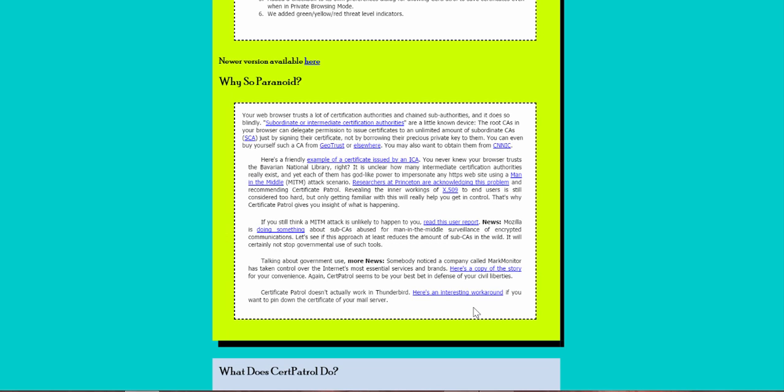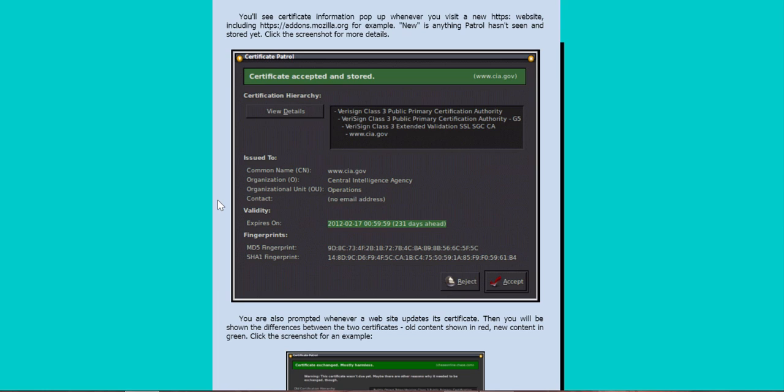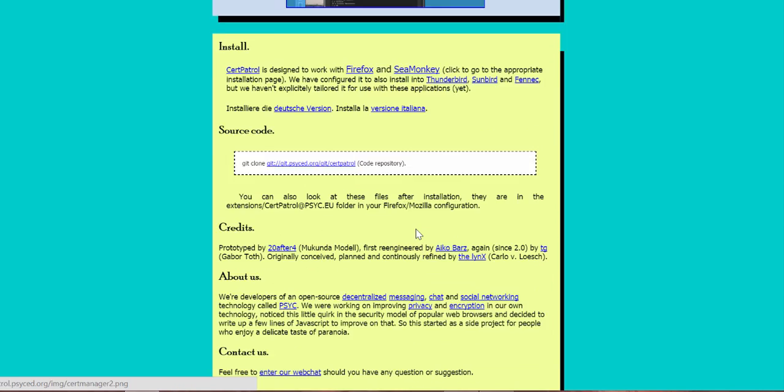Some places can actually attack a cert, or not per se attack, but more or less look like a legitimate certificate when in reality they're there to really attack your system. So what Certificate Patrol does is let you know who the certificate belongs to. Here they're looking at a certificate from the CIA.gov website. It belongs to the Central Intelligence Agency, and it lets them know exactly when the certificate is going to expire.